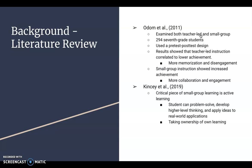My second article was by Kinsey in 2019, and they focused a little bit more on how in small group learning, active learning is an important component because students can problem solve, develop higher level thinking, and apply these ideas to real applications. So they're kind of taking ownership of their own learning. So those are just some of the characteristics of small group instruction and the benefits of it.